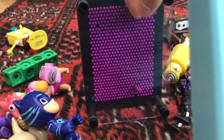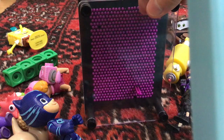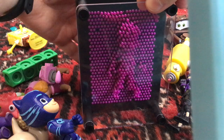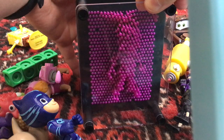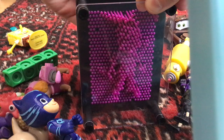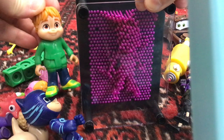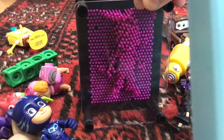Okay, just a few more to go now. Let's see who we have here. Do you guys ever watch Alvin and the Chipmunks? This is a character from Alvin and the Chipmunks. It's one of Alvin's friends? Brothers? I think they're brothers. It is Theodore. You see? Cool, huh?